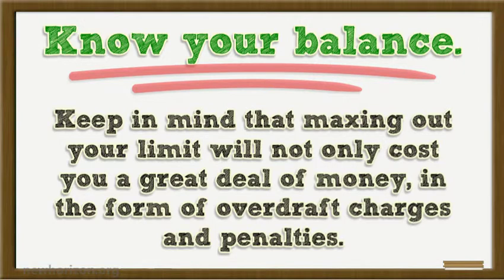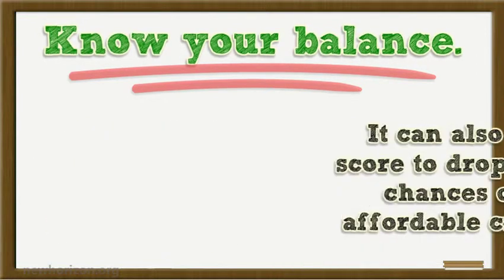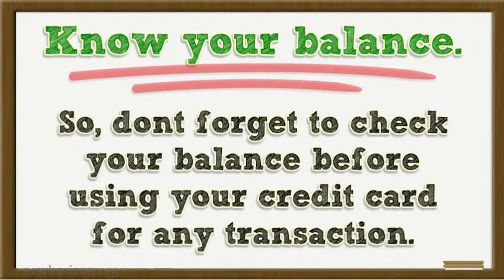Keep in mind that maxing out your limit will not only cost you a great deal of money, in the form of overdraft charges and penalties. It can also cause your credit score to drop and thus limit your chances of qualifying for affordable credit deals later on. So, don't forget to check your balance before using your credit card for any transaction.